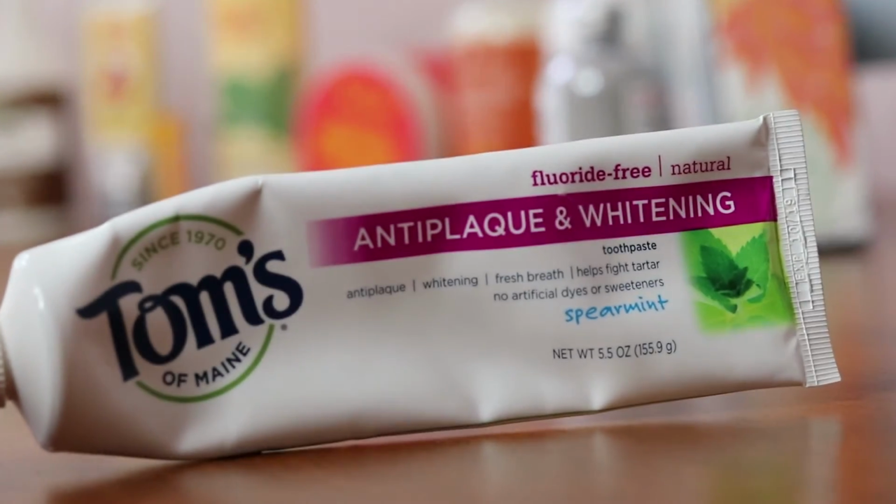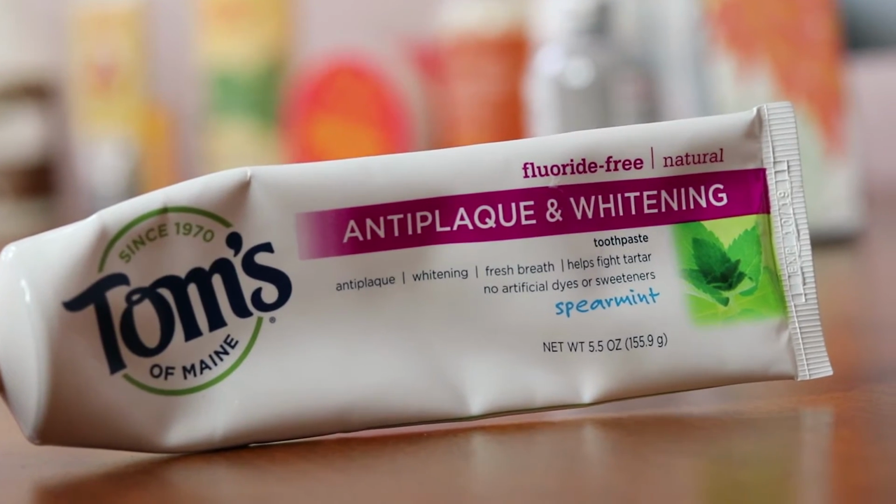Alrighty, moving on to a new category. We are in the category of chompers, teeth. They will look probably pretty yellow next to this, so I'll just lower this and move it out of the way. So this is the Tom's of Maine brand toothpaste, and this is the fluoride-free, natural, anti-plaque, and whitening toothpaste.